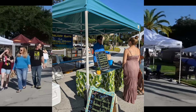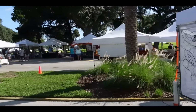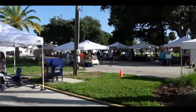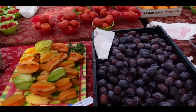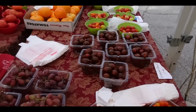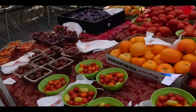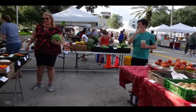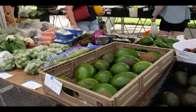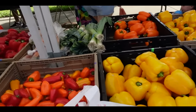Not a big farmer's market, but a good variety. We've got lots of local crafts. There was somebody painting in the very first tent. He's really good. And the fruits and vegetables over there, plants over there. Get a thing of tomatoes. Look at those tomatoes, they look so good.